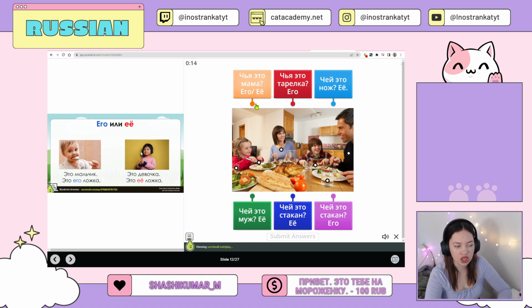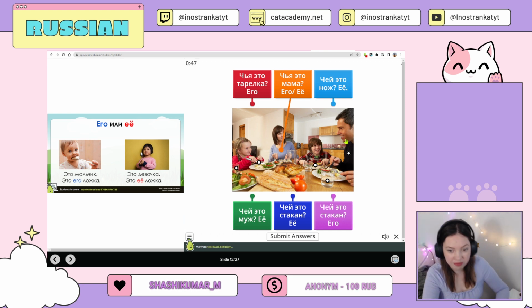Let's start with оранжевый, with orange color. Чья это мама? Его, ее. Чья это мама? Whose mom is it? And the answer could be his or her. Чья это мама? So we'll refer it to the woman because this girl, she looks too young to be a mother. The boy can never be a mother, and this man can never be a mother too. So ее. Let's go next.